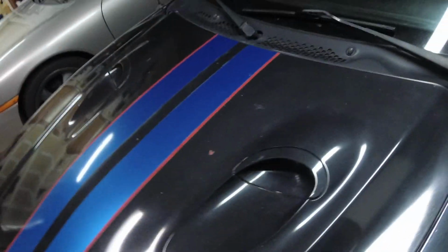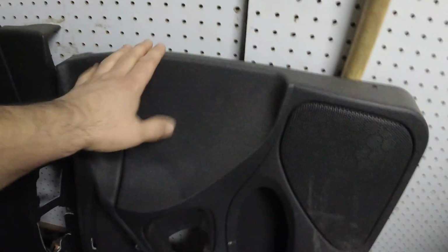So what are we going to do with the car? Since it's not going anywhere, and we're not going to autocross it or pro solo it anymore, what are we going to do with it? Well, that's a good question. Not entirely sure yet, but one thing I know for sure is that these are going in it.